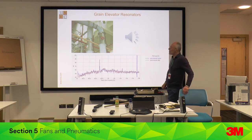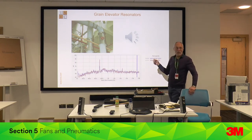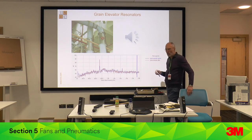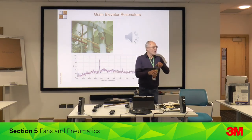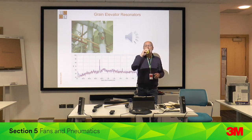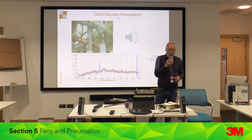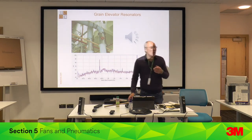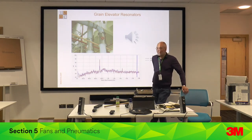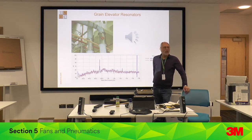Another form of silencer, those are called absorptive silencers. You get a reactive silencer. Have you ever blown across the top of a bottle? You've got a narrow neck. But you've all blown across the top of a beer bottle. Yeah. And you get comments from your friends who find it very annoying.